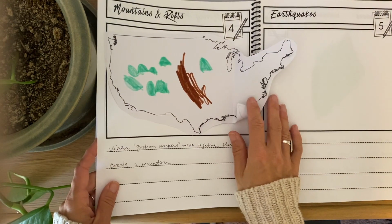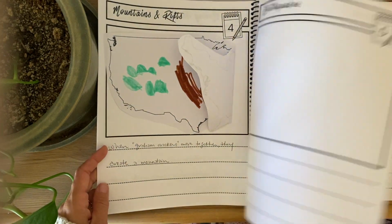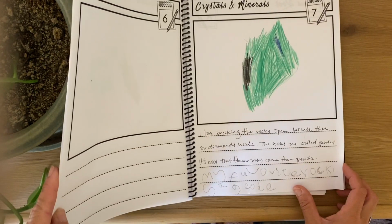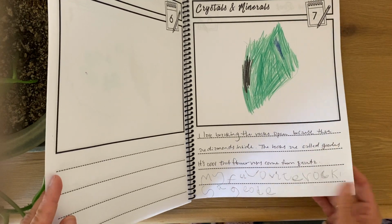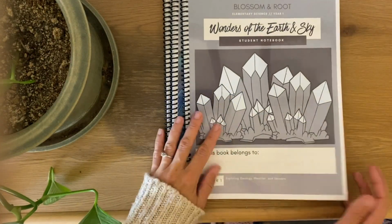Yeah. I mean, that's supposed to be her crystal, and I know she can just do so much better. But I appreciate her, I don't know, trying a little.